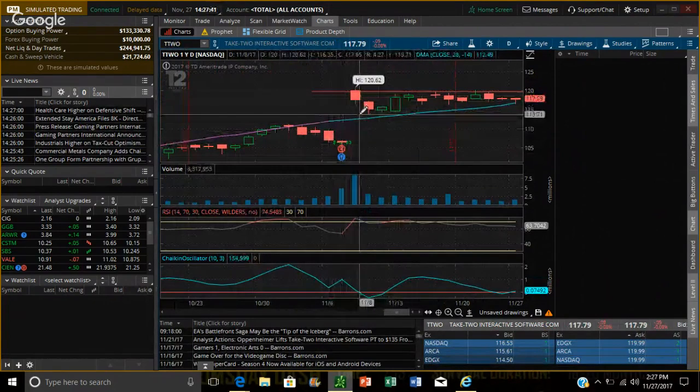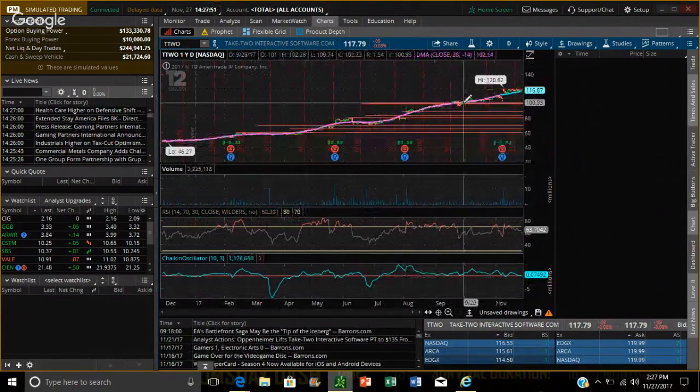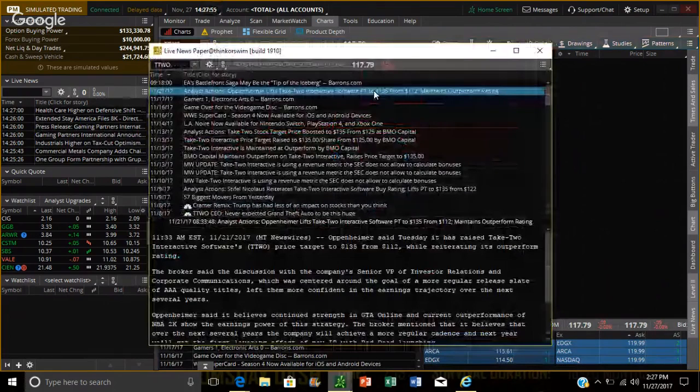But as you see right here, the growth has definitely been outstanding for this company, especially for the stock as well. But like I said, we have to be aware of companies that always gap up and gap down. We have to understand what's going on. So we see an upgrade from 112 to 135. So we see a lot of people are bullish on this stock as well.